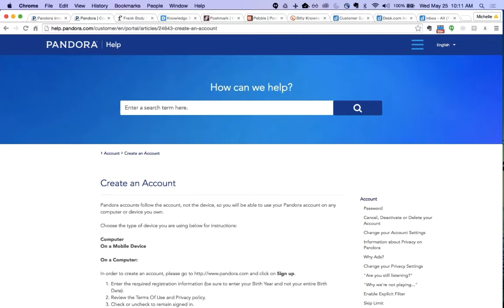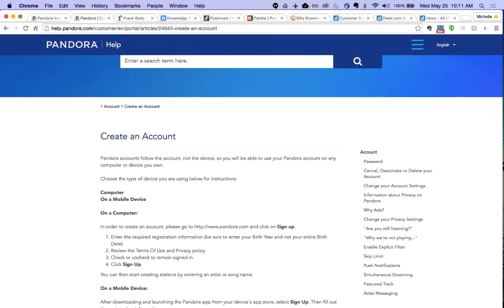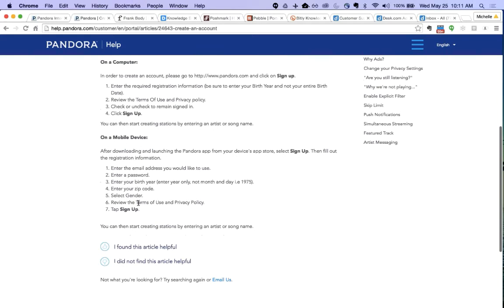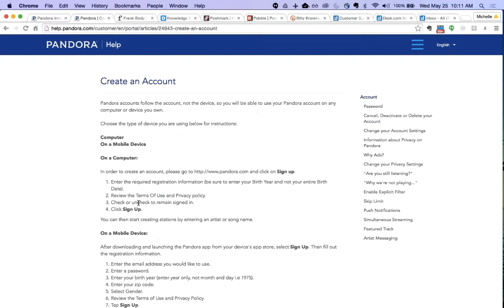You can see that there's rich text, HTML, and there's even a way for you to vote and tell the administrator if this article was helpful or not. So again, all of this is hosted and created using Desk.com.